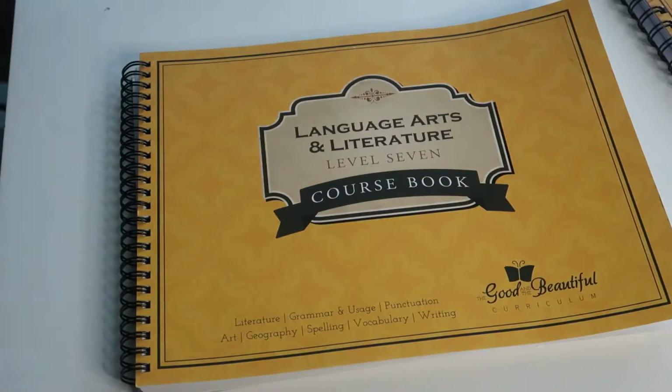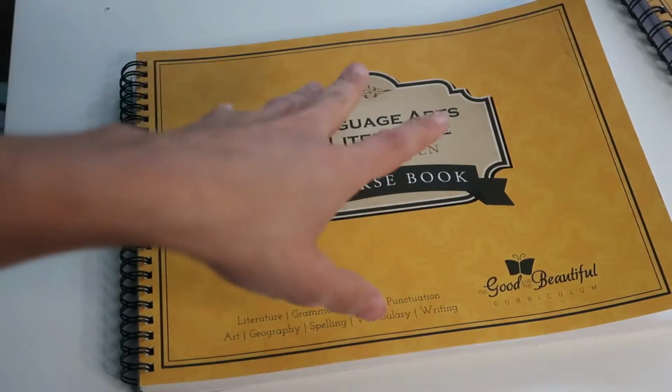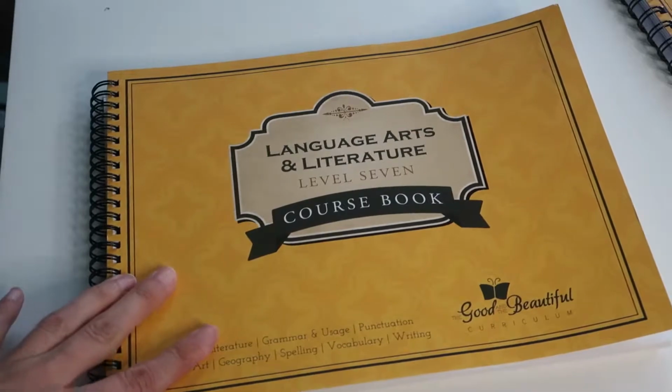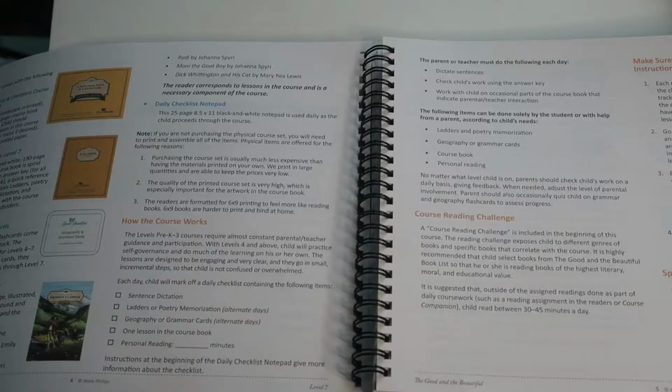If you're new to the Good and the Beautiful Language Arts, the Language Arts and Literature always covers literature, grammar and usage, punctuation, art, geography, spelling, vocabulary, and writing. And they have curriculum from pre-K all the way to level 7, which is advanced 8th grade and regular 9th grade.